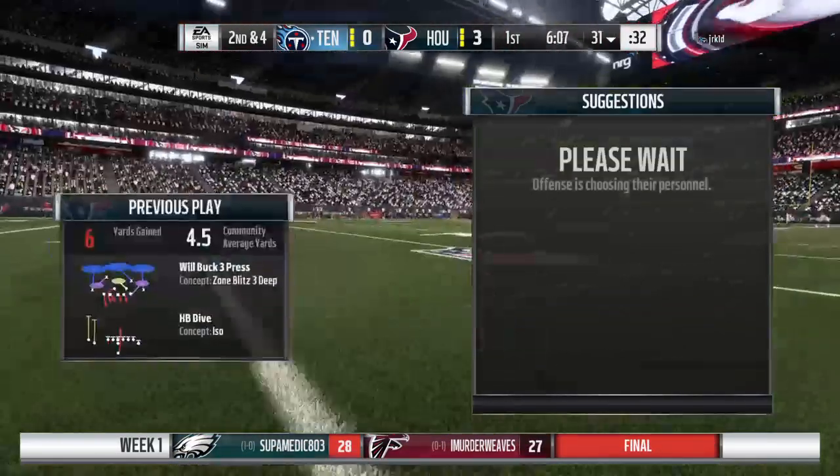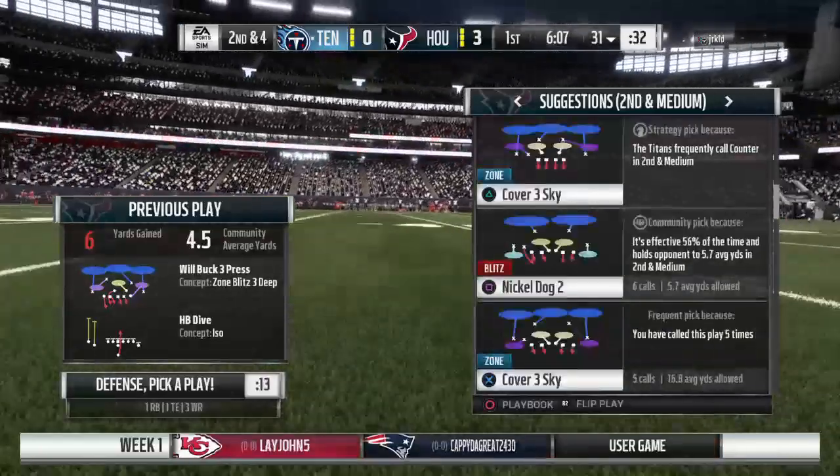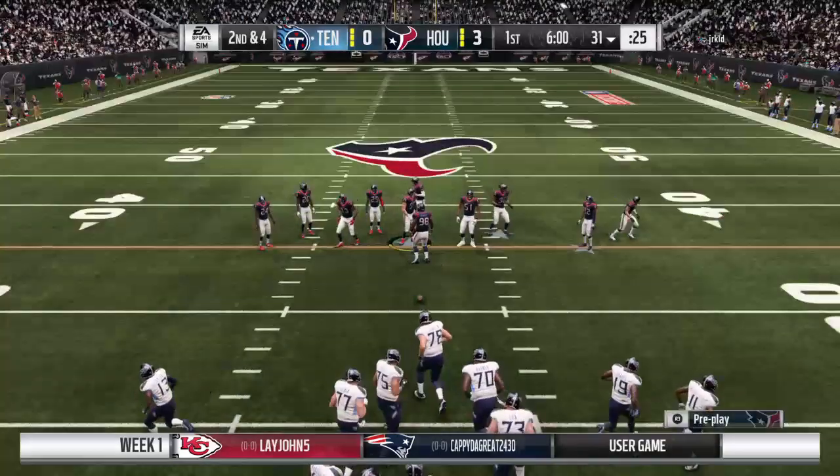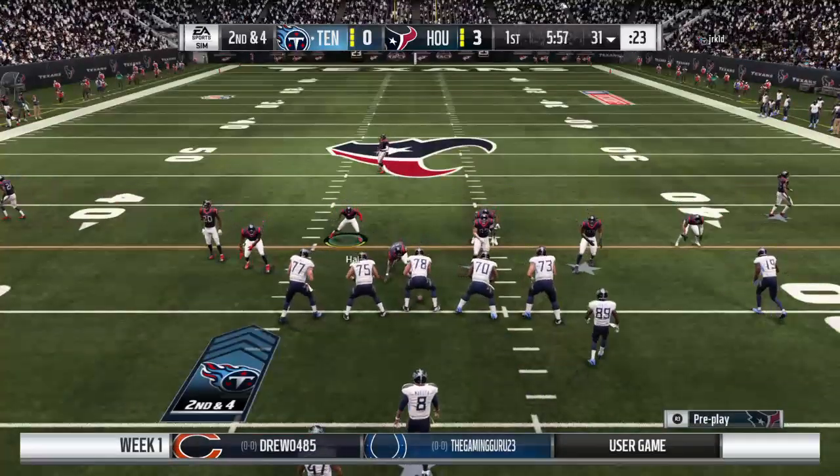The disadvantage of blitzing often alters the normal spacing and run fits and leaves creases like they were able to exploit right there. They'll come up now 2nd and 4 from the 31.